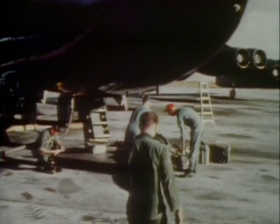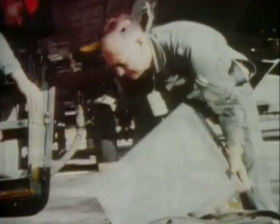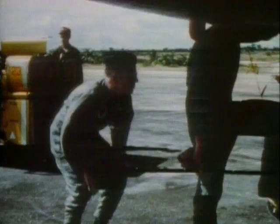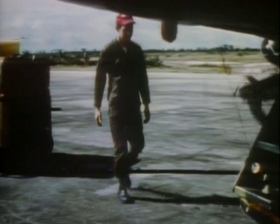Crews initially based at Guam prepare for the long 8-hour flight to their distant target. The crew in the front office and the lonely rear gunner assume their positions as each aircraft prepares for takeoff.